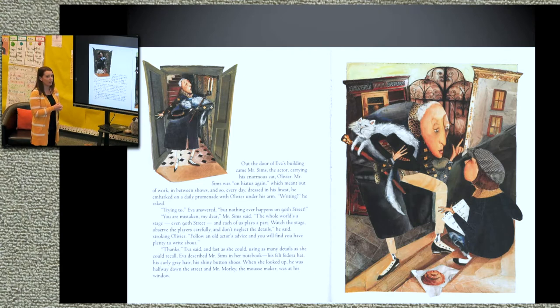"Writing?" he asked. "Trying to," Eva answered. "But nothing ever happens on 90th Street." "You are mistaken, my dear," Mr. Sims said. "The whole world's a stage, even 90th Street, and each of us plays a part. Watch the stage, observe the players carefully, and don't neglect the details," he said, stroking Olivier. "Follow an old actor's advice, and you will find you have plenty to write about."